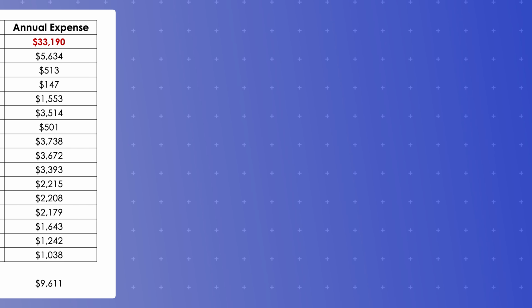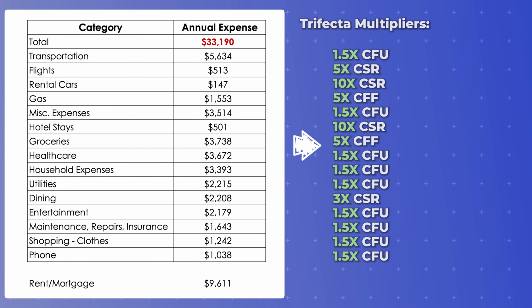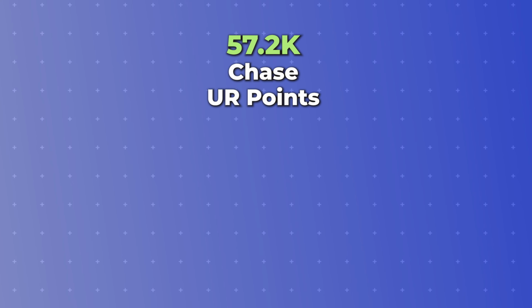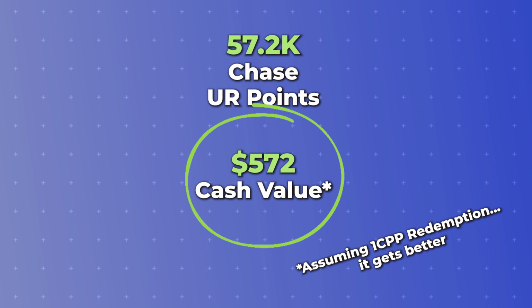In those studies, they found out that the typical person spends $33,190 a year on expenses that can be charged to a credit card. When we take the Chase Trifecta and break those cards down and put them in the categories that they excel at the best, you're going to earn, on average, 57,200 Chase Ultimate Rewards points, or simply put, a cash value of $572 for the typical person spending in any given year. However, let's look at how the value of these points start to skyrocket when used in the trifecta.